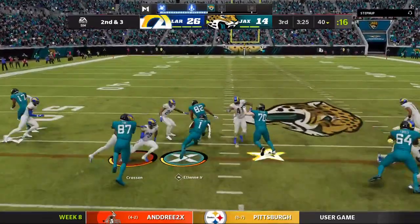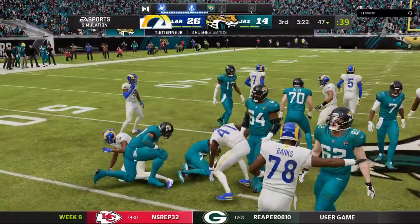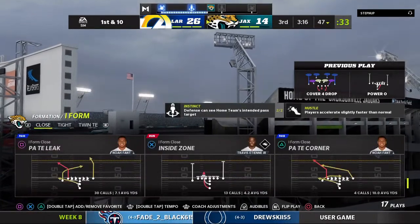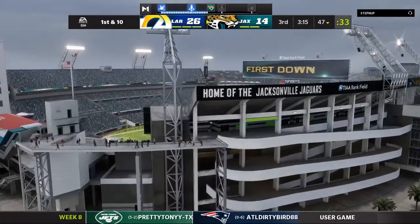On second down, a run with Etienne. And he'll go down right around the 47 this time. He hadn't had a ton of success here so far, but you get the feeling that he might be on the verge of popping one. Yeah, even on that one, there was a little bit of a hole, but it closed quickly at the end.